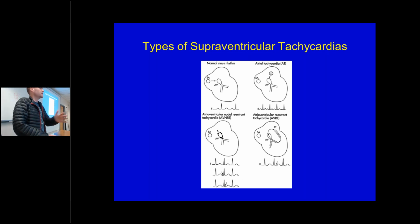Is this regular? Is this irregular? Do they have a P wave? If they've got a P wave and it's irregular, then I'm going to start looking for other P waves to see if this is MAT. If there's no P wave and it's irregular, then it's AFib, right? So you can make this branch and start differentiating. Maybe I should do that. Make a little tree for you.